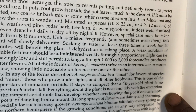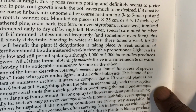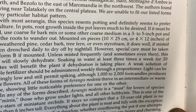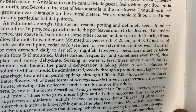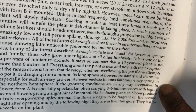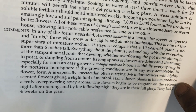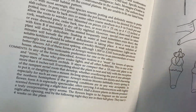The roots need to be misted frequently, or soaked in water at least three times a week for 20 minutes if they get dehydrated. Also, I found that because they are being watered a lot, you have to really make sure that fungicides are around, because these plants do suffer from fungal problems because of the water and the high humidity that they require. So yeah, it blooms in the spring, with a powerful, spicy aroma. I would totally agree with that.